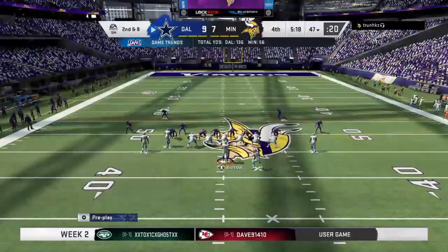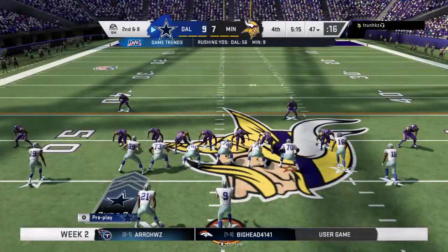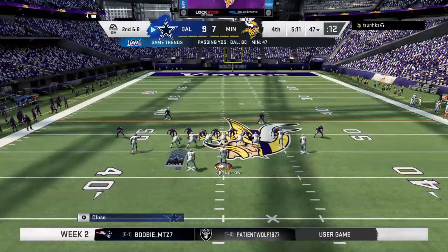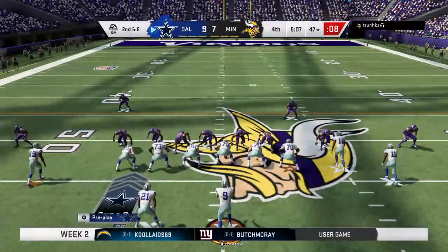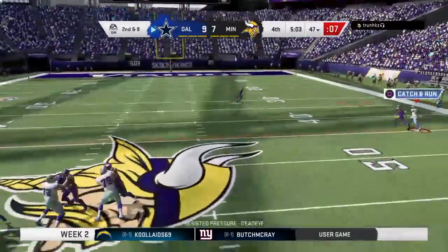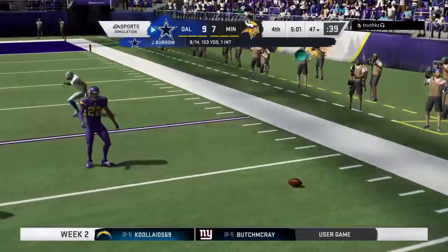The last run got a couple. Here's second and 8. Slam, slam, slam. Out, hard, Smith. Here's second and 8. And that one got tipped. Kind of threw everything off.